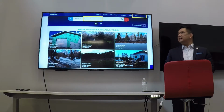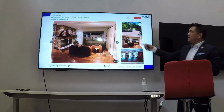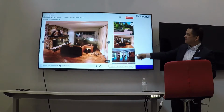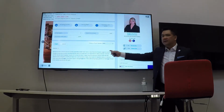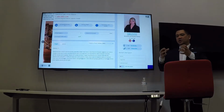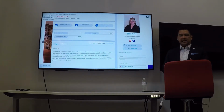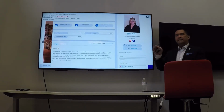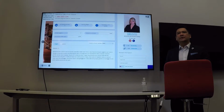So what I've done is I've printed all these other listings that I've done in these different languages. This one's in Italian, as you can see. I'm going to do the same thing with your house. What I've discovered, culturally, in your neighborhood, there's a lot of Russians, Italians, and Chinese. So I'm going to print your listing, 10 stacks each, in Russian, Italian, and Chinese.